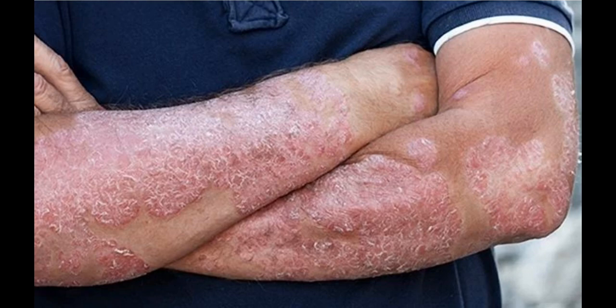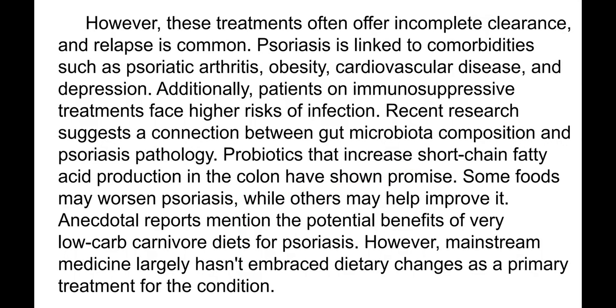Sometimes again it is very severe. I didn't have it to such an extent, but I suffered quite severe psoriasis. Now it is gone. Why was I suffering from psoriasis? Because I was eating too much fruits and vegetables. This was the cause. However, these treatments often offer incomplete clearance, and relapse is common.